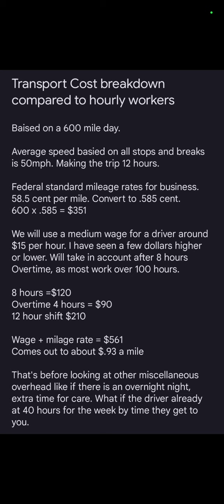And this is basically how I could break it down to try to give you an understanding as an hourly worker. So most transporters go about a 500 to 600 mile day. When you start including stops like breaks, helping the puppy, if you've got a puppy, or walking the dog or getting gas or food or whatnot, usually my car has a computer in it that will tell me, but it goes around about 50 miles per hour. So that's typically a 12-hour day. Now, obviously, if you've got road construction, bad weather, or whatnot, it will be more or less. This is just a rough idea.